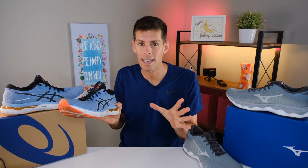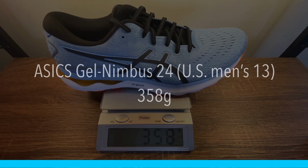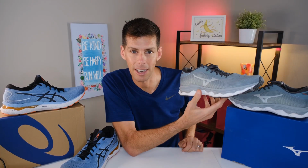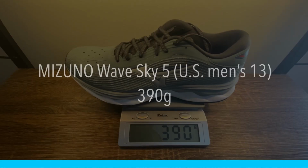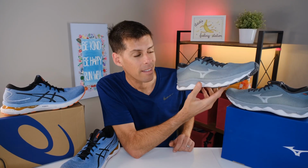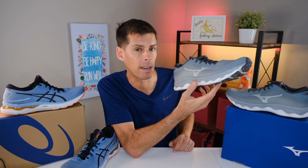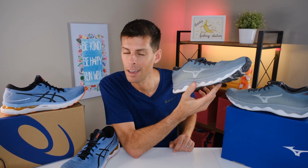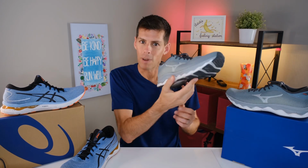In my men's US size 13, the GEL-NIMBUS 24 tips the scale at 358 grams or 12.6 ounces. The MIZUNO WAVE SKY 5 in men's US size 13 tips the scale at 390 grams or 13.8 ounces. And the observant of you will have noticed that this is only 33 grams heavier than the same size in the GEL-NIMBUS 24, compared with 44 grams heavier in the sample men's US size 9. So relatively speaking, I guess we could say the WAVE SKY 5 is lighter, even though not in absolute terms.